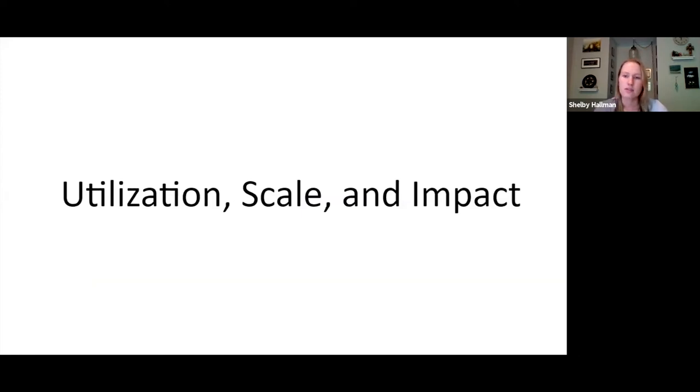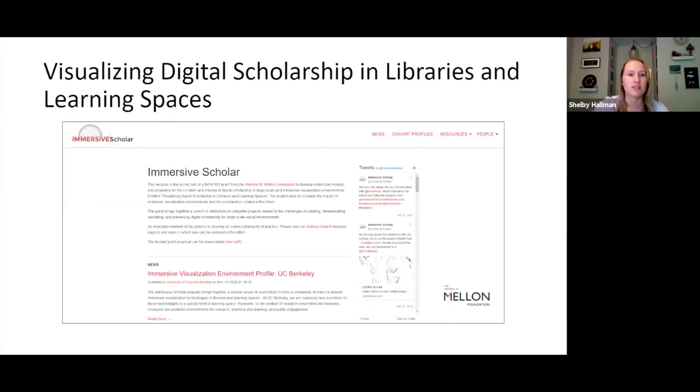And having identified this problem, in 2016, the libraries proposed and received a grant specifically focused on addressing this problem statement, which led to the Visualizing Digital Scholarship in Libraries and Learning Spaces grant, also known as Immersive Scholar. This is through the Andrew W. Mellon Foundation. It's a three-year grant. We are in the third year currently, and it's $414,000 and focuses on two key areas.